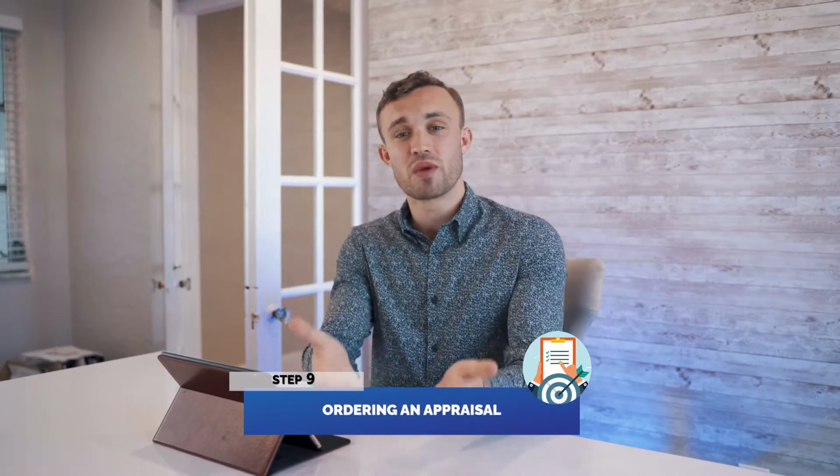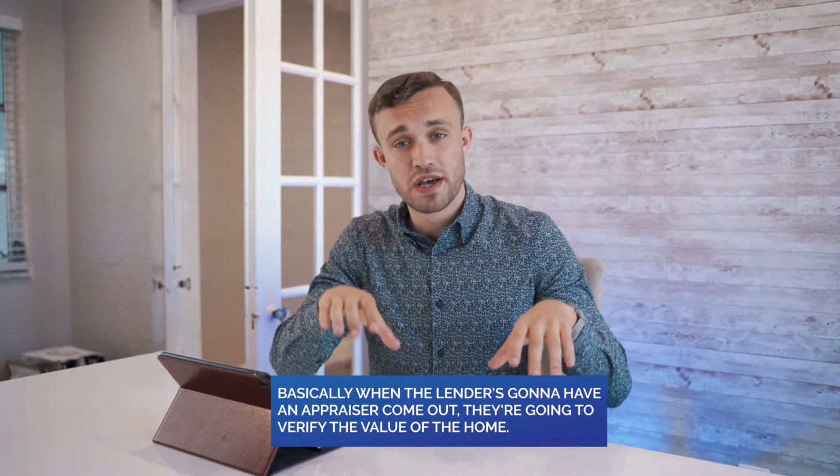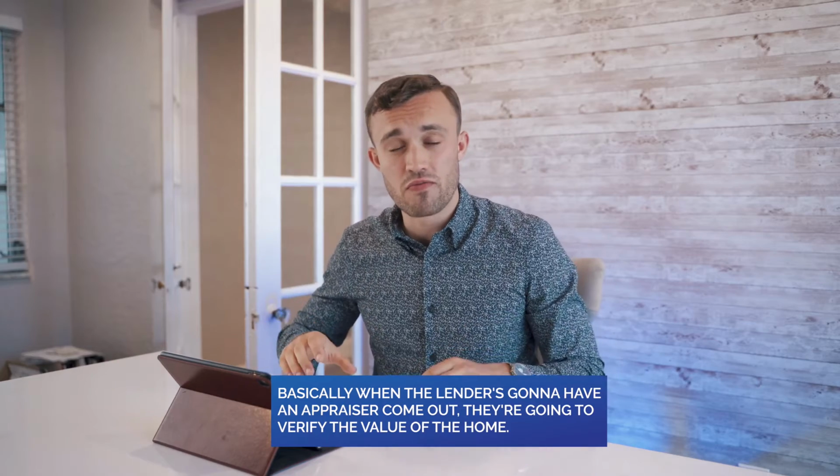Once you guys come to an agreement on the inspection, any repairs, all that, then they're going to order the appraisal, which is step number 9. And so the appraisal is when the buyer's lender, if they do have a loan, if it's a cash deal, there's not going to be an appraisal. You can just wipe number 9 off the table. And it's basically when the lender is going to have an appraiser come out. They're going to verify that the value of the home meets or exceeds the contract price. And as long as that happens, then the deal's going to continue to move forward. If it happens to come below the appraisal price, then there might be some negotiating there as well too.